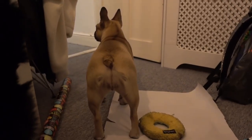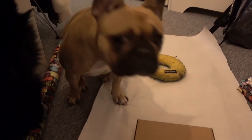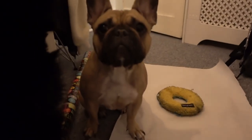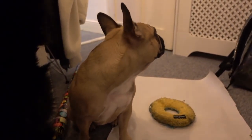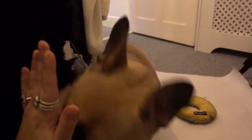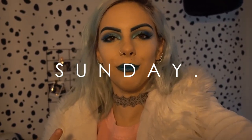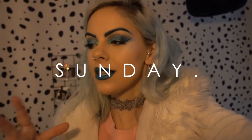She's just put her donut down for me to wrap. Why have you put your donut there? You want me to wrap it? Luna, you want me to wrap your donut? Robin, she's literally put the donut in the middle of the wrapping paper. Yeah, she wants to wrap it. Yeah, let her unwrap it. High five if you want me to wrap up your donut.